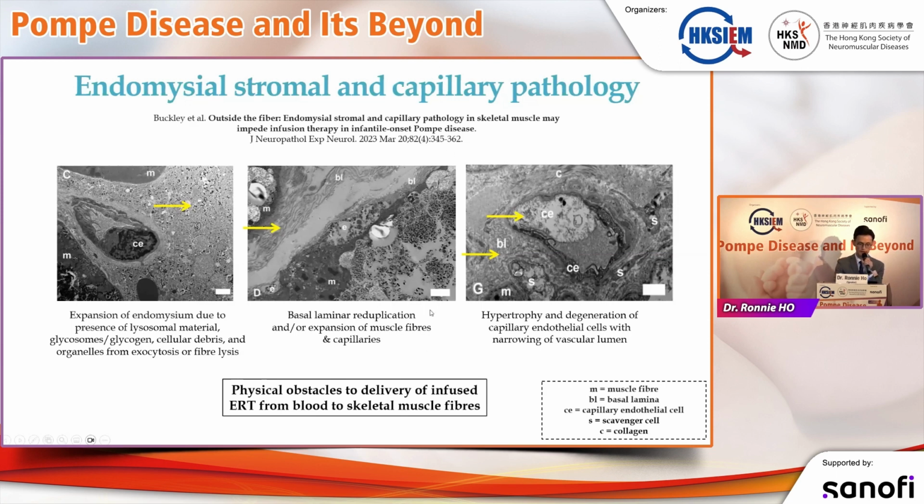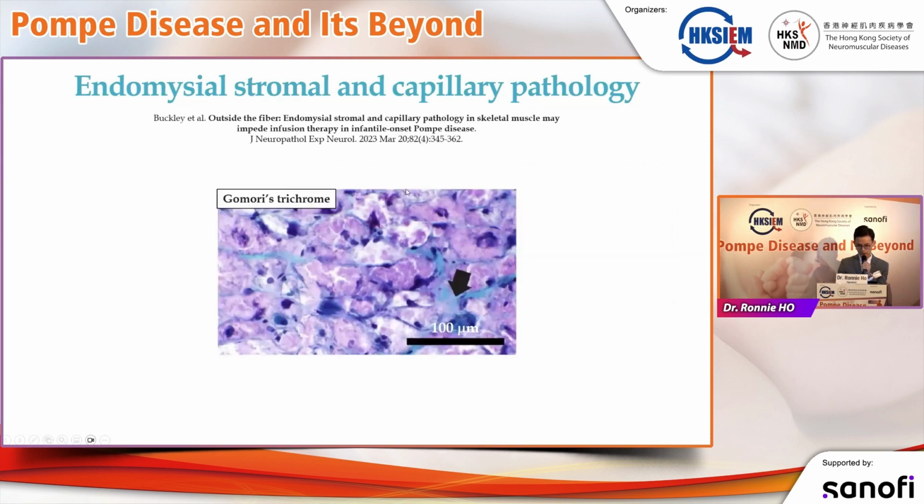In this study, they believe that these changes pose physical obstacles to the delivery of infused enzyme replacement therapy, because there's an increased distance between the capillaries and the muscle fibers. So this is another way to look at pathology in Pompe disease.